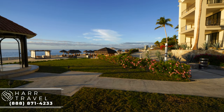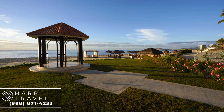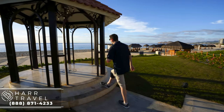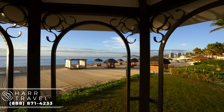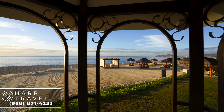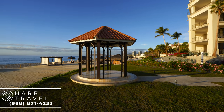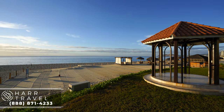So set just on the corner of the resort, you have another very popular venue for a wedding, and you could see exactly why. Picture a bride and groom standing here underneath this beautiful cupola, and you have the ocean right behind you. You have some waves here, so you get that nice ocean sound in the background. And well, sunrise, sunset, well, I don't think you want to get married at sunrise, but sunset certainly is a beautiful time to get married in this spot.